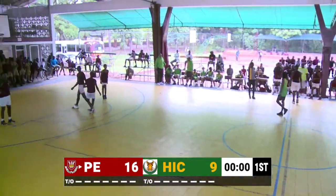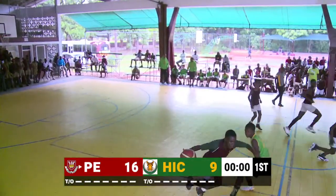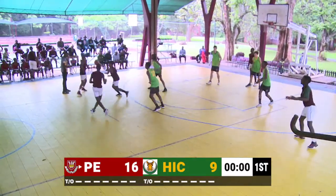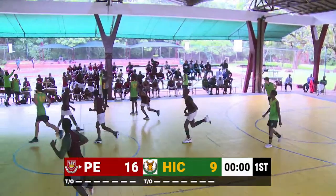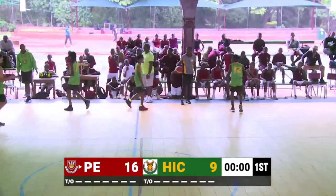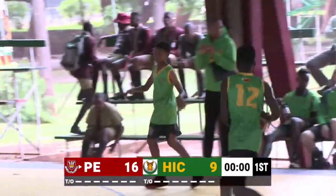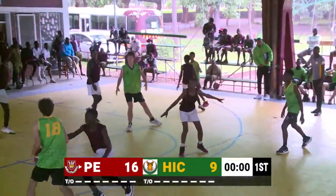I think the two, one form three and one form two, are the mainstay of this PE under 16 team. And they have actually stabilized the panic that was within their ranks. Although the other players from PE seem not to have caught up in this calm attitude that the other two players are exuding. As HIS is attacking now in the PE quarter court, PE 3-2 is being resolved.